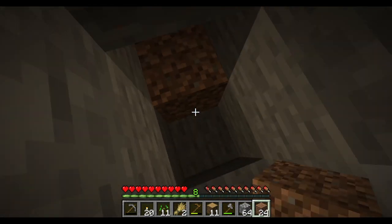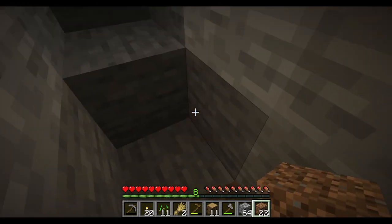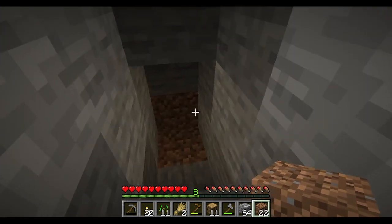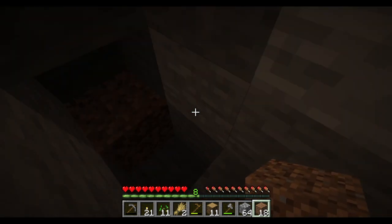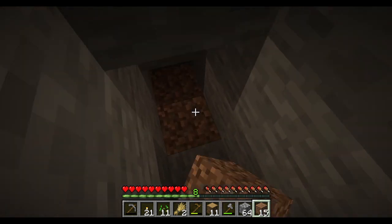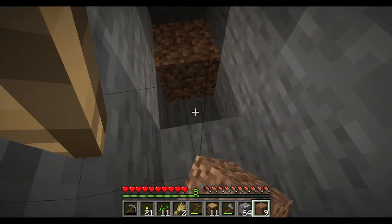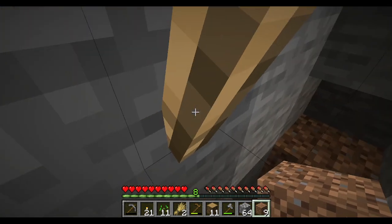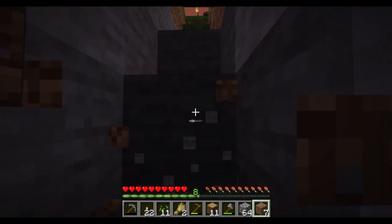All right, we got a little more room that way. Oh, no, I gotta dig this. And then here's our mine entrance. So let's do it like this, right? Is it nighttime? Wait. Yeah.